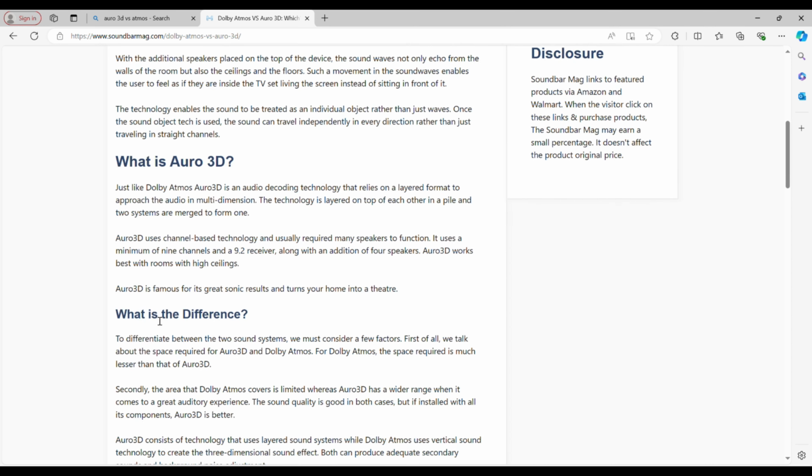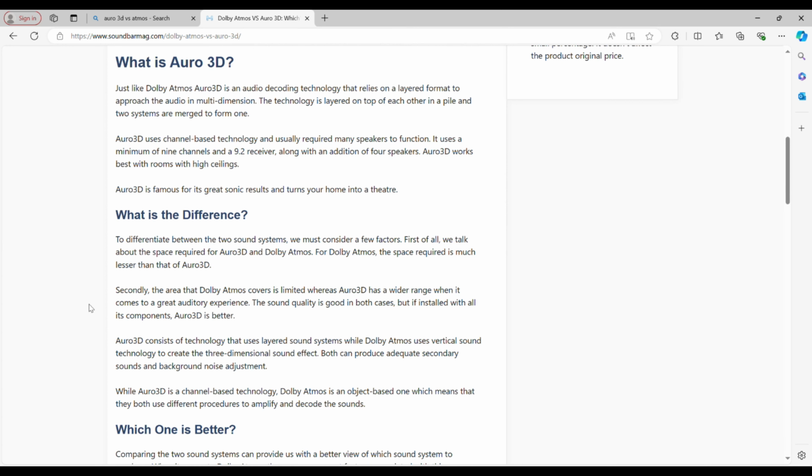Once the sound object tech is used, the sound can travel independently in every direction rather than traveling in straight channels. What is Auro-3D? Just like Dolby Atmos, Auro-3D is an audio decoding technology that relies on a layered format to approach the audio in multi-dimensions. The technology is layered on top of each other in a pile, and two systems are merged to form one. Auro-3D uses channel-based technology and usually requires many speakers to function. It uses a minimum of 9 channels and a 9.2 receiver, along with an additional 4 speakers. Auro-3D works best with rooms with high ceilings.